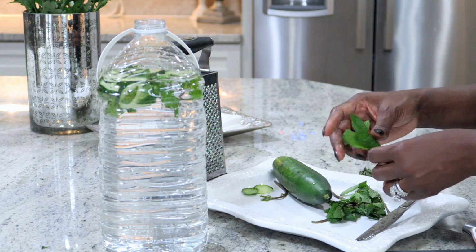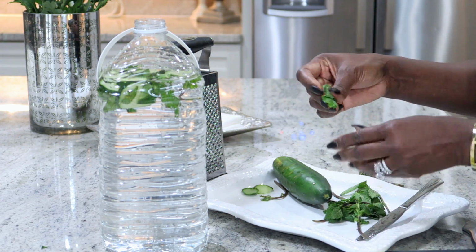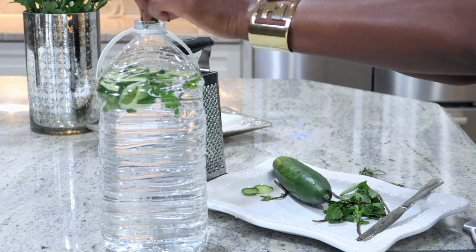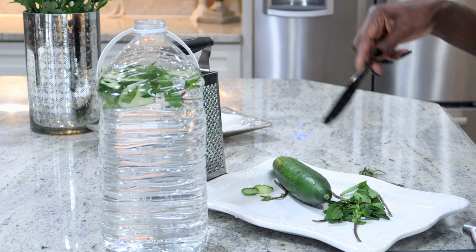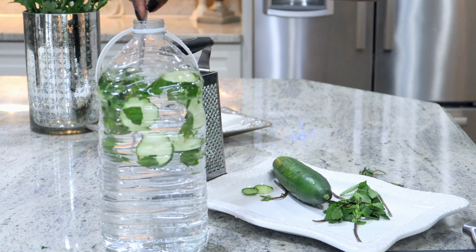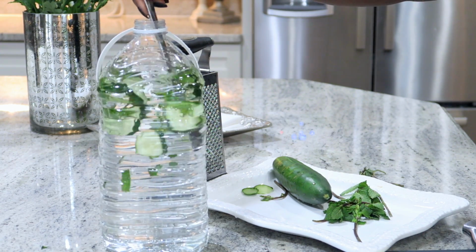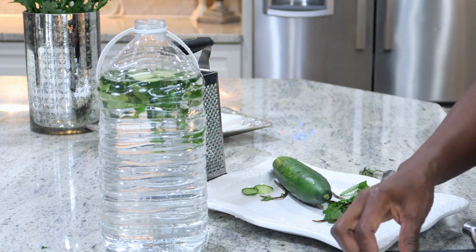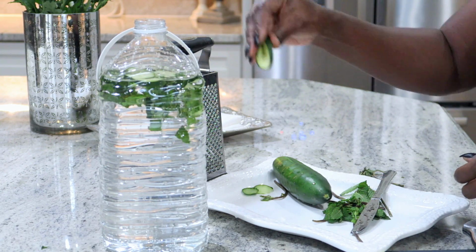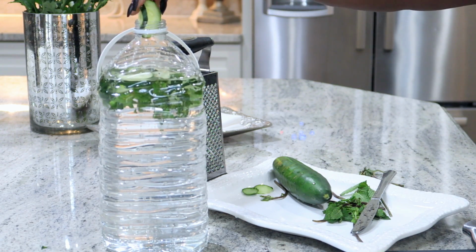This is something so simple, guys, but both your guests and your family will just assume that you spent so much time on this little infused water. You can use strawberries, you can use lemon, you can use watermelon. The options, guys, are endless, but again, the impact is going to be that of a 5-star hotel.